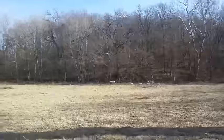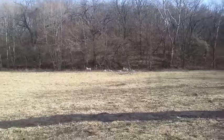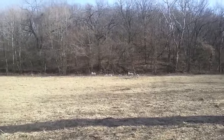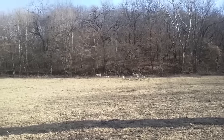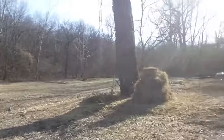Bye-bye. Well, here we are. There's some of our flock over there, the little babies and the two mamas and the four babies from before. We're going to walk over here.